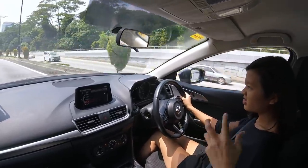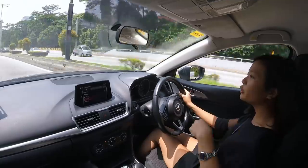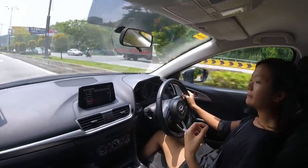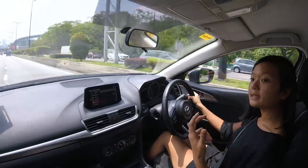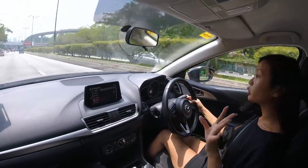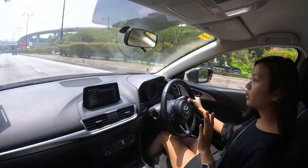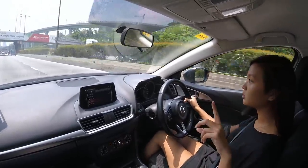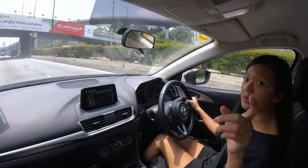And I can hear my engine. You really connect with your car. You know what your car is going through. And you know that your car is taking you places. Because right now, I don't know where I'm going. I don't know how to turn back. So I have to turn on my maps after this. Yes. So, see you when I find my way.